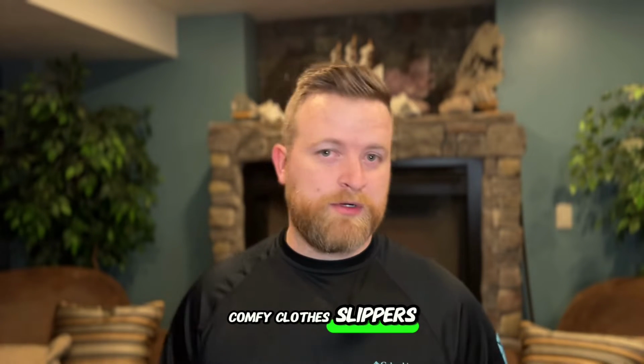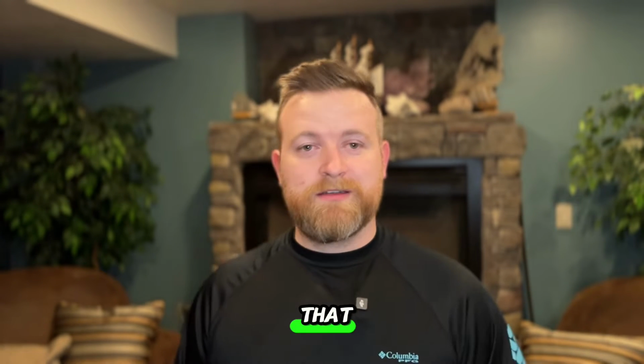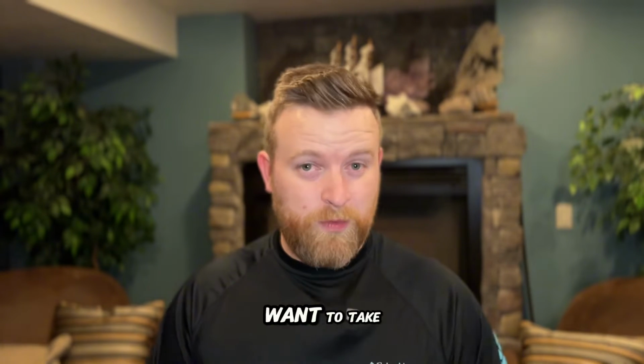Comfy clothes, slippers, her hygiene bag, brush, all that stuff. If you want to be part of that, get with her, check her list. If she needs you to go to the store, pick up things, get the things that she might need that she doesn't already have. But other than that, moms will probably put together what they want to take to the hospital.